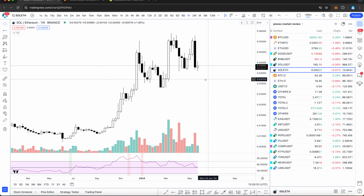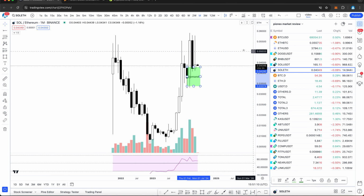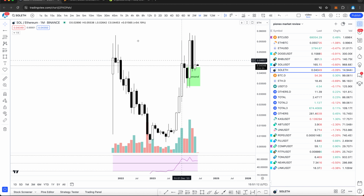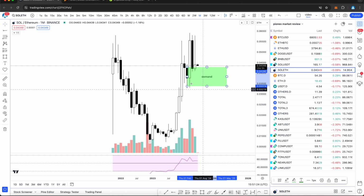So with Ethereum, this is what I was talking about not long ago. This is of course a local interesting demand zone on the weekly chart. On the monthly, it's not encouraging to see this monthly candle, a total retracement here, but still, this is also a monthly demand zone. So it's good that price is not losing this level.